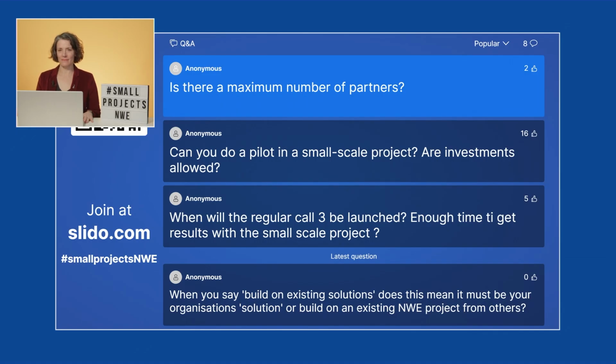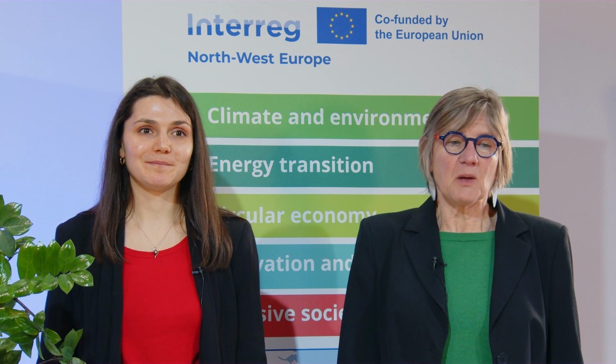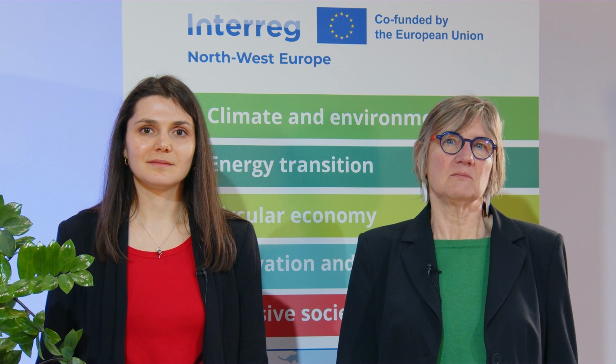Okay, next question. Is there a maximum number of partners? No, there is no maximum number of partners, but you must keep in mind that your partnership must be in line with what you want to realize in the framework of your project. No maximum number, but it must be in line. So it must be coherent, both as to the types of organizations that you take on board, and also the regions or the countries they belong to.